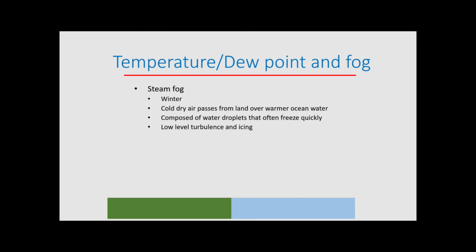Then there's steam fog. This happens a lot in the winter as cold, dry air passes from the land over warmer ocean water. It's composed of water droplets that often freeze quickly, and it is associated with low-level turbulence and icing.